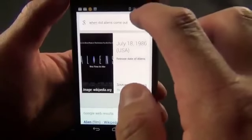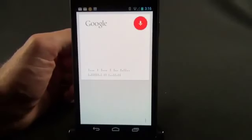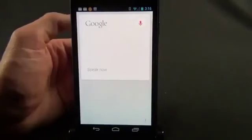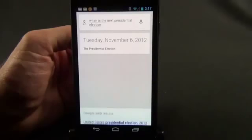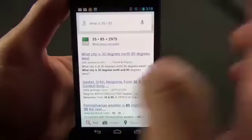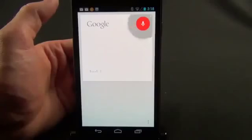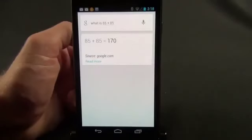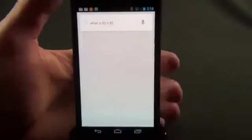So you can see it's very quick. Who is the Prime Minister of Canada? The Prime Minister of Canada is Stephen Harper. When is the next presidential election? The presidential election is on Tuesday, November 6th, 2012. Now you can also do simple math like, what is 85 plus 85? The answer is 170. So sometimes it can answer directly, but other times it does a Google search.